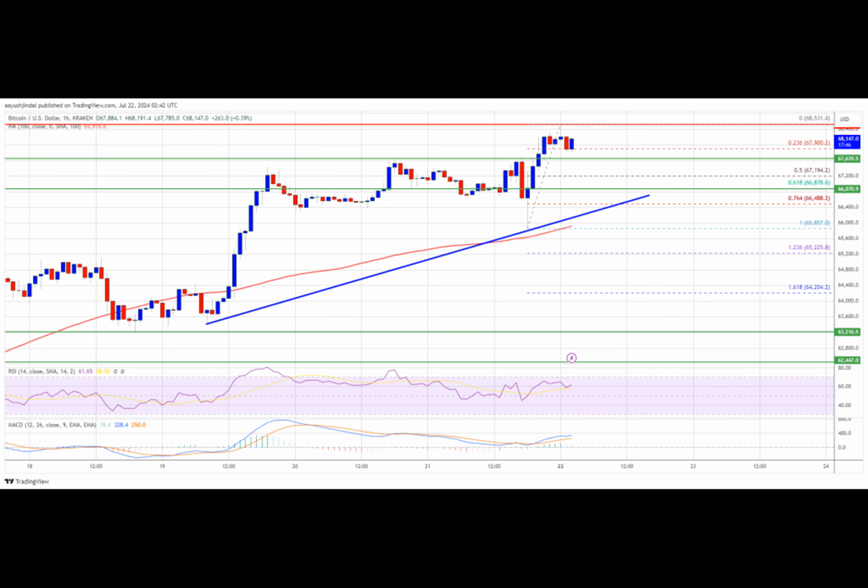Bitcoin price extended gains above the $68,000 resistance level. BTC bulls seem to be in action, they might aim for a move toward the $70,000 level.